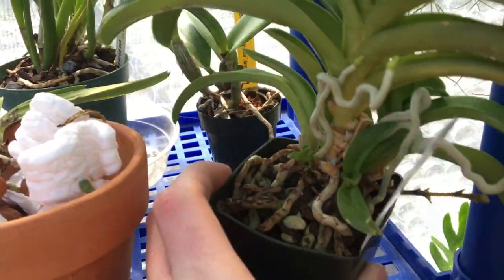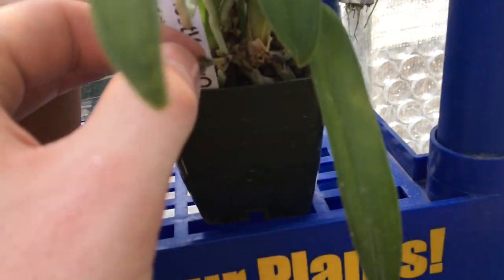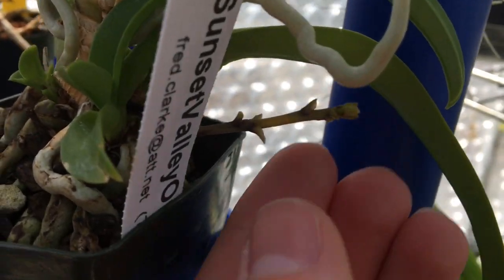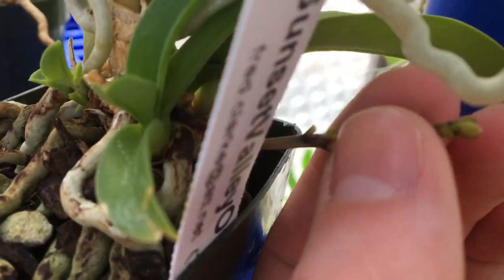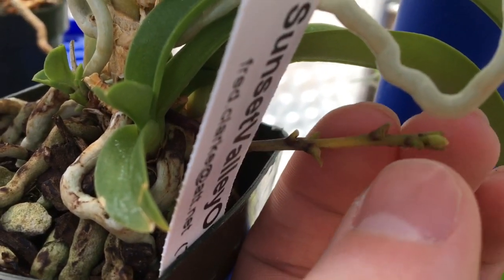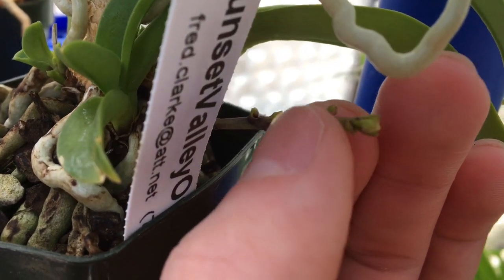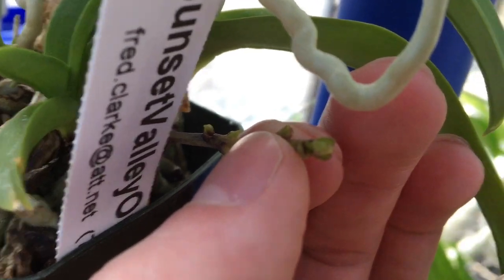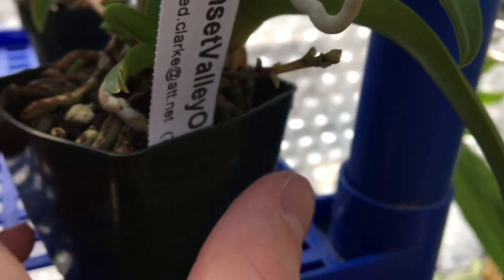I don't know what's going on with this Sarcochilus. I don't know if the spike has just given up on me, what it's doing. It doesn't look dead. It does look a little bit yellow, but it's not squishy either. I don't really know what's going on. And it looks like a bud on the end, but it's really been slow at growing, so we will just have to wait and see on that.